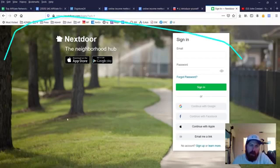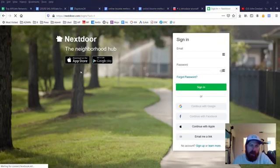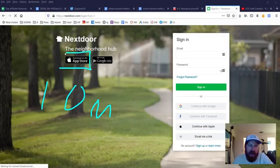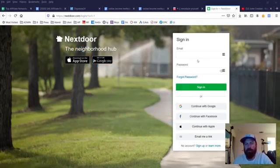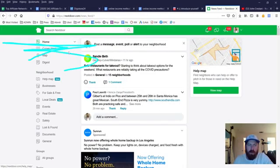So here we are on Nextdoor. Nextdoor has, again, 10 million people using it. And there's also an app. You can sign up with Google, Facebook, or Apple. This is all free, or you could get emailed. Okay, so here we are on Nextdoor. We're logged in.